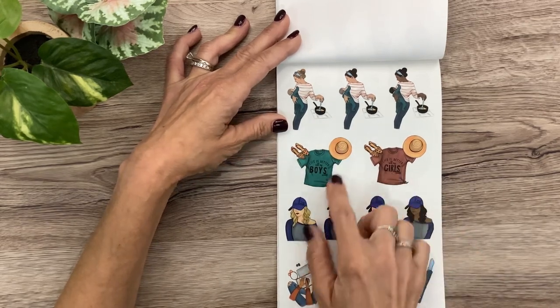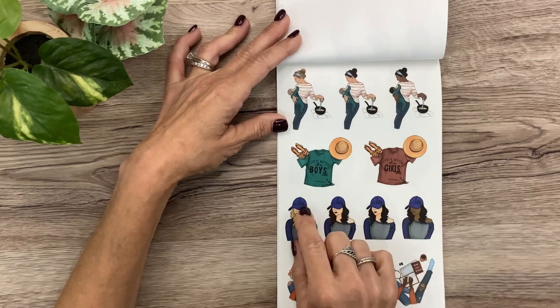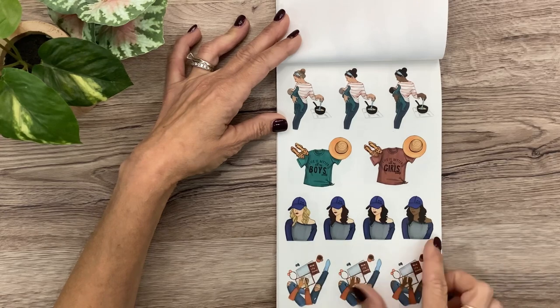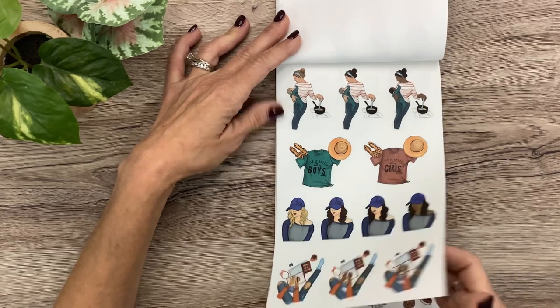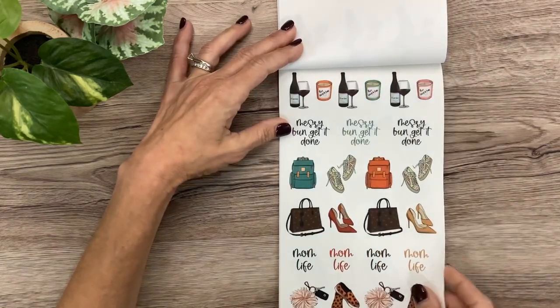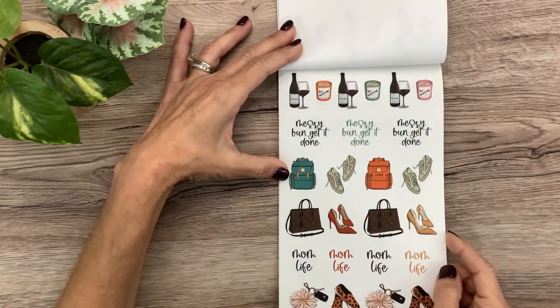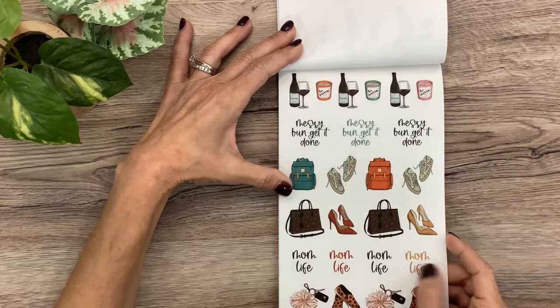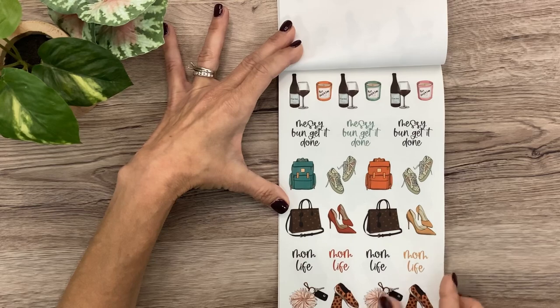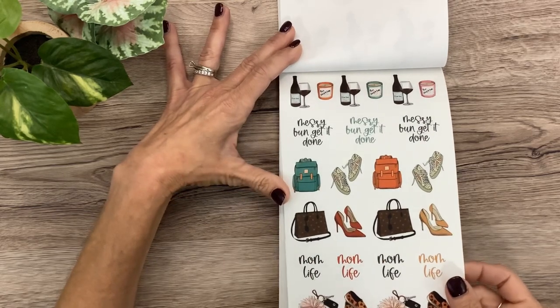Little t-shirts laid out with the hat and the shoes that says, life is better with my boys, life is better with my girls. Mom in the ball cap, mom getting some work done or some journaling. Then we've got the wine, messy bun, get it done. Little backpacks, sneakers, handbags, heels, mom life. And then, oh, the little animal print sneakers are so cute with more of those little poof keychains.